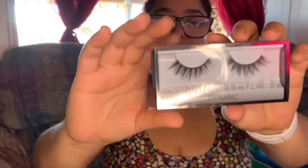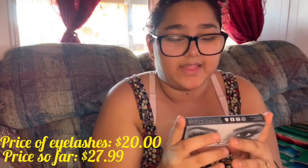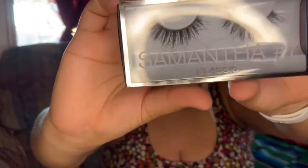Now let me just grab this. I'm not really the type of girl that would wear this, but this is Huda Beauty Classic Eyelashes, Samantha number 7. And here they are.